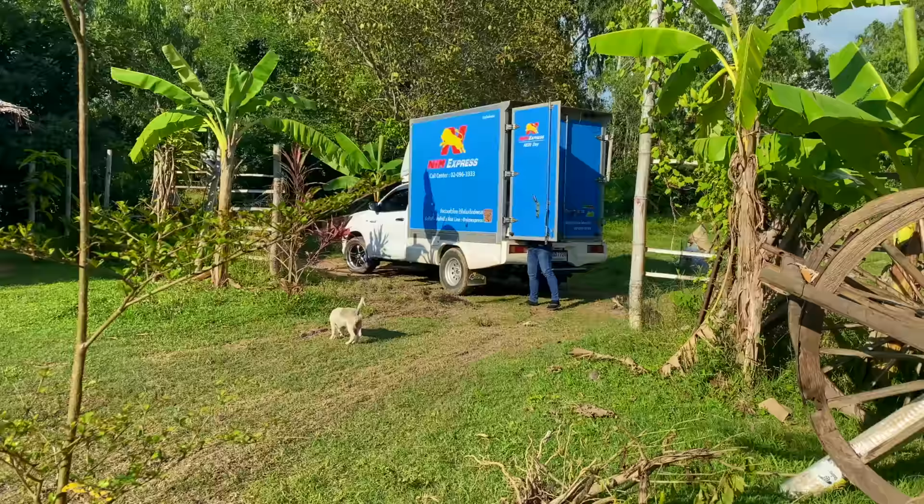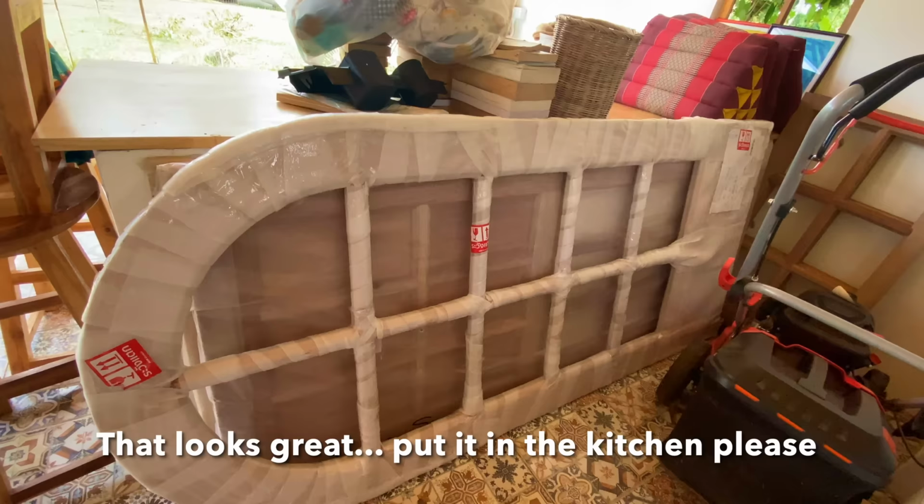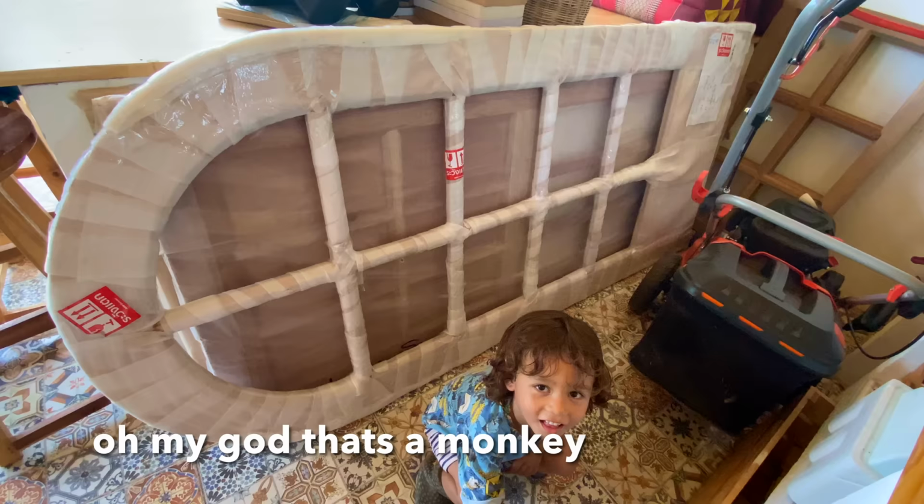Order the doll online and then they just arrive. Wow, that looks great. The special doll that we ordered just arrived today. Oh my god, that's monkey. It's big and yeah, we want a circle doll.